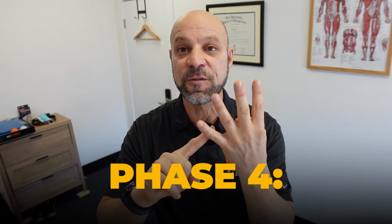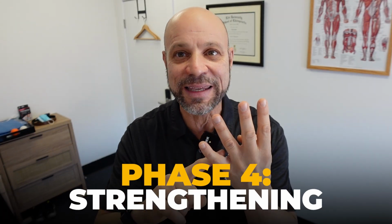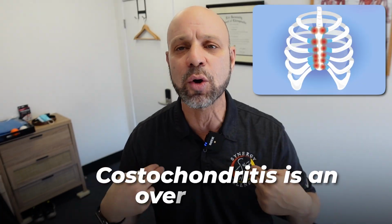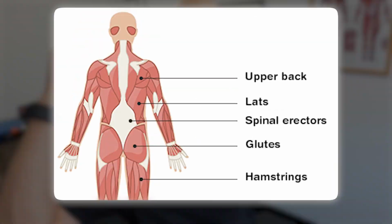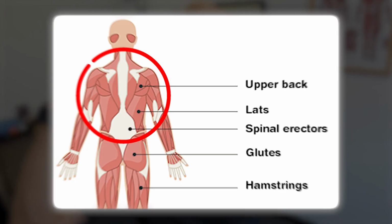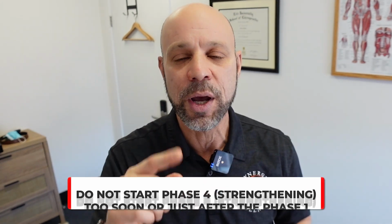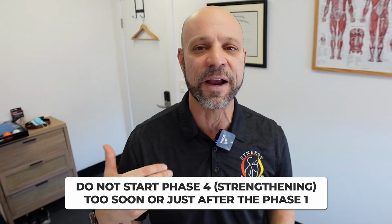And then phase 4, last but not least, strengthening, not the chest. Costochondritis is an overuse injury. Don't strengthen the chest. Strengthen the posterior chain, the back. Posterior chain is what you want to focus on, and don't do that too soon. Everybody does this: they do phase 4 at the end of phase 1, or halfway through phase 1, or they start with phase 4. No, you're going to aggravate things and flare it right up.